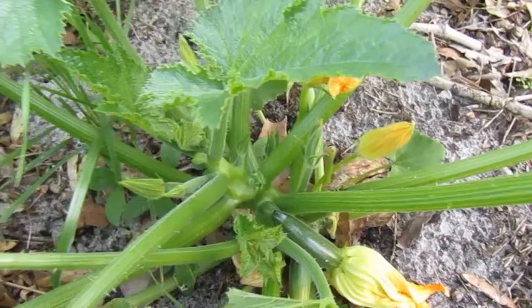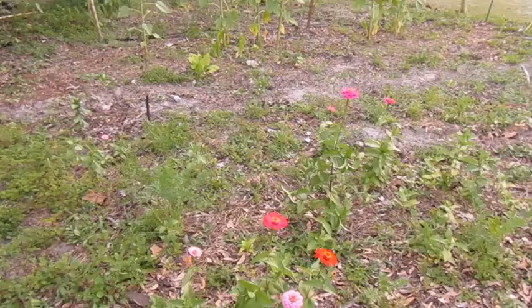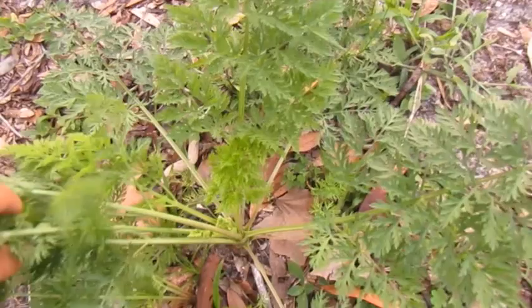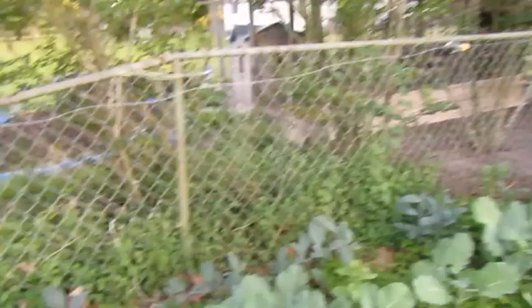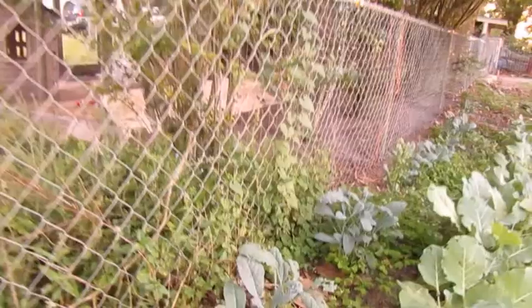We have zinnias also. We did not plant those here. They just reseeded themselves from last year. Carrot, that carrot is really big. Probably gonna have to harvest that. Still have a nice big row of collards and what they call dinosaur kale or Italian kale. That is all of these. Those are really good cooked or raw.